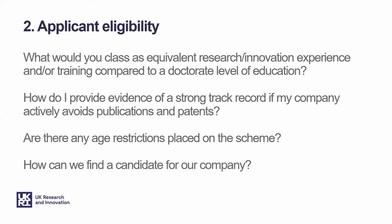Other schemes do, so the KTP, the Knowledge Transfer Partnerships that some of you might be familiar with, there you can find a candidate for the programme of work you want to undertake, but this is a bit different. So for the Future Leader Fellowship Scheme, we don't offer that. You need to find the candidate either from within the company or outsource them, and write the application with them in mind, and make sure that they're writing portions of the application and that their voice is really coming through. So it must be written around an individual person.